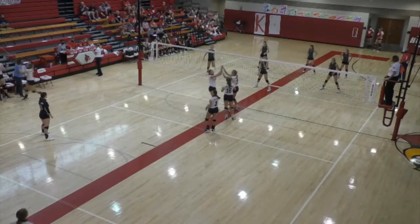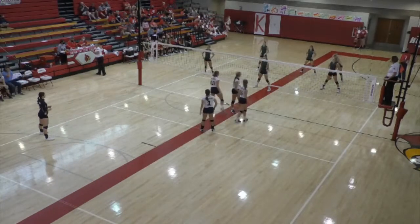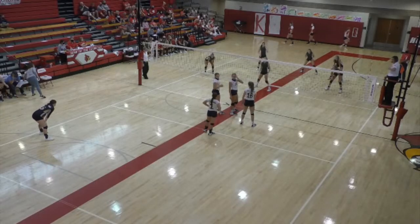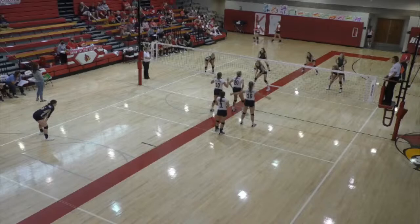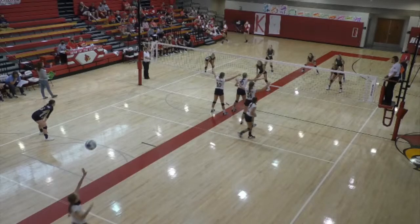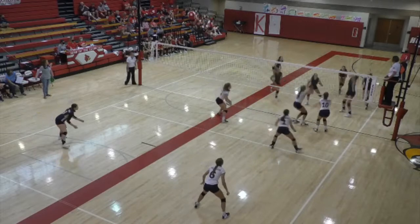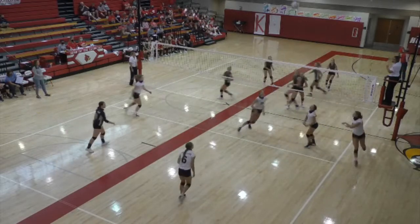Honeycutt comes in. Armit sits down. Sides will go back to serve for the Panthers. Sides back to serve. Serve comes across. Popped up nicely. Now they set the ball right to the far side. Sides is there to get it.